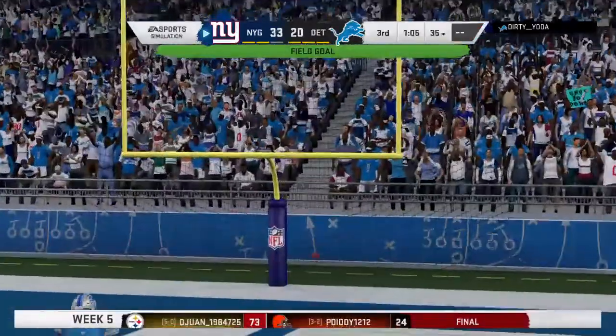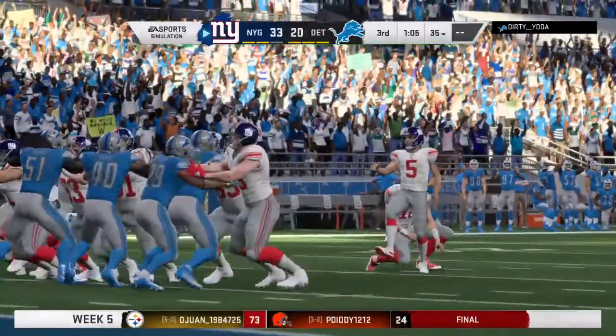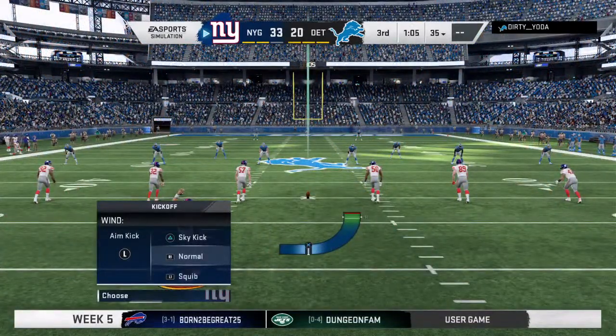And his kick is right there. It's good. And that will extend the lead even further. A dozen plays on that drive that ends with a field goal.